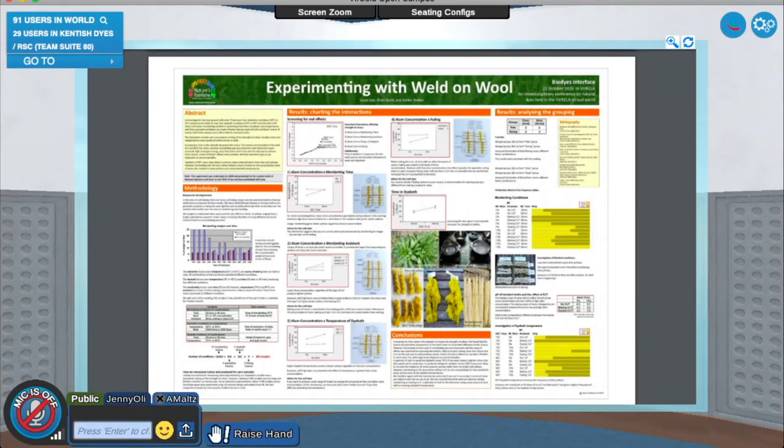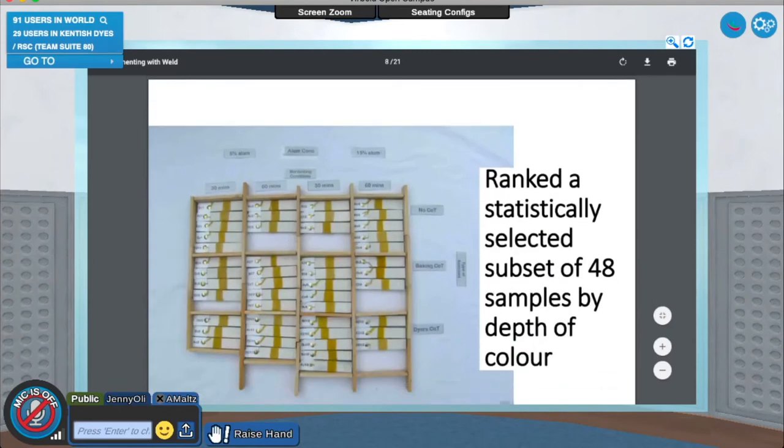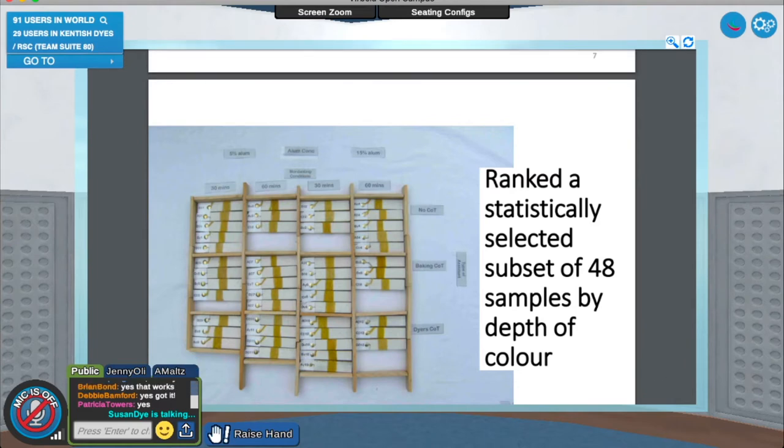What were the dependent variables? How did we measure the results? Well, we didn't have access to any clever machinery to do any spectrographic analysis. We just had the human eye. We had three people independently rank the samples in order of depth of colour. So they put the palest at one end, the darkest at the other, and then shuffled the samples around until they were in order. I apologise for the photograph.